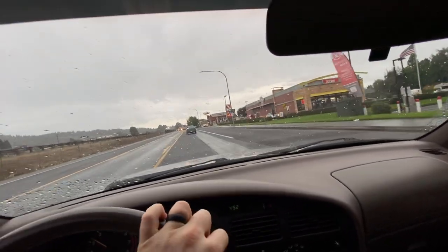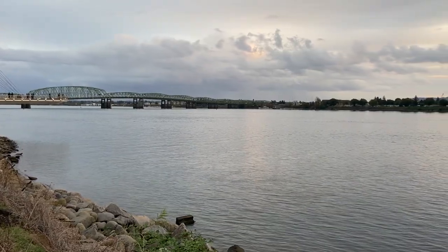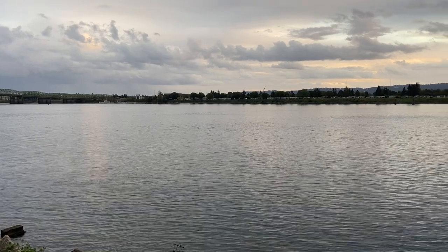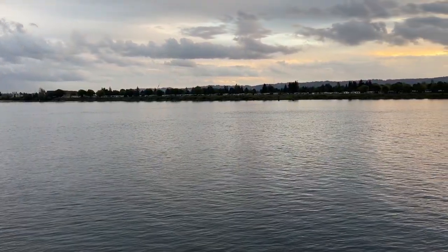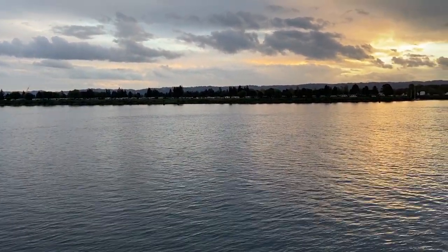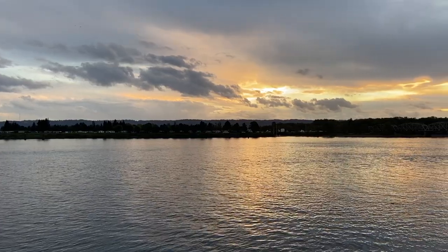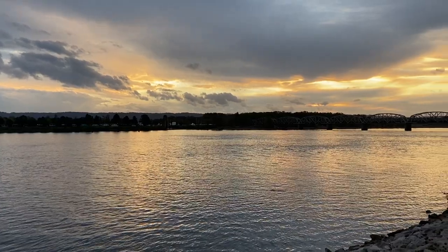Going to dinner in Vancouver now. Woo! On the waterfront. Vancouver waterfront. There's a mouse right there. There's a mouse right down there on the rock.